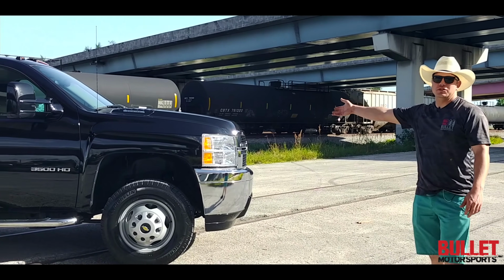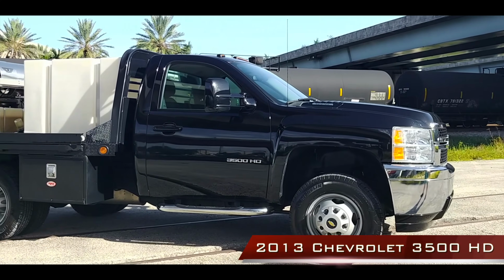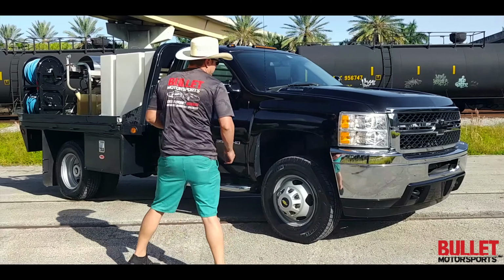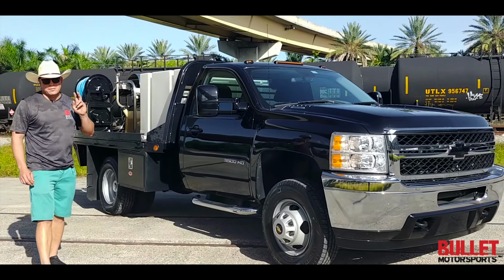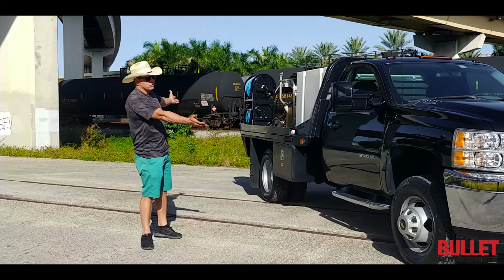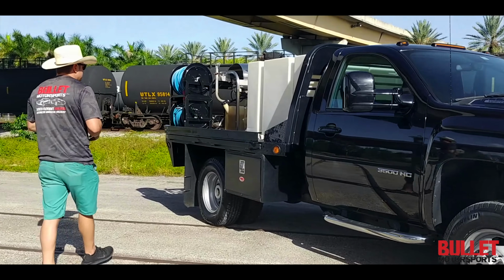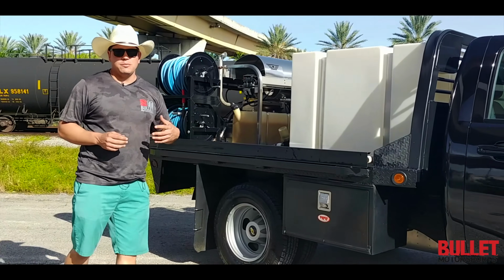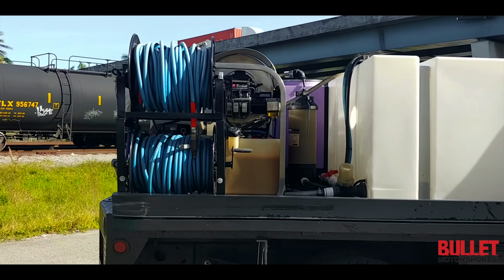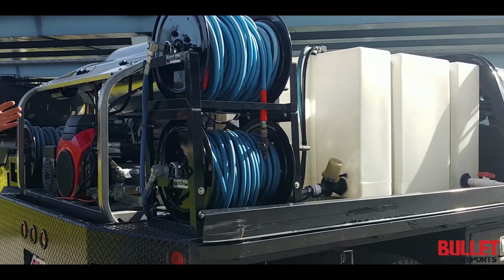Right next to me we have a 2013 Chevrolet 3500 HD. This specific truck only has 2,000 miles on it, and it's outfitted with your own business. So this is made specifically for cleaning parking garages. It has a 6.6 gallon per minute pump. It also has like a hot seat system.